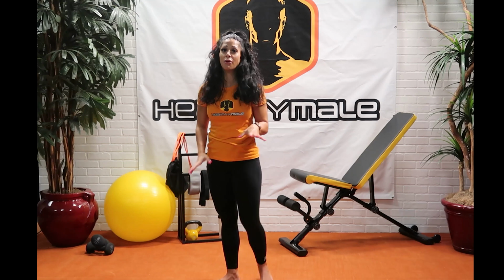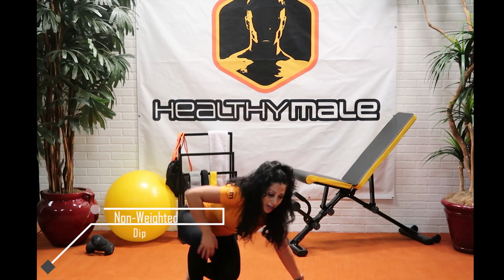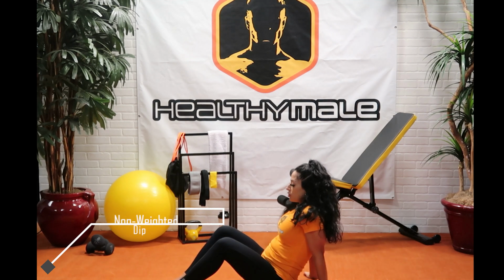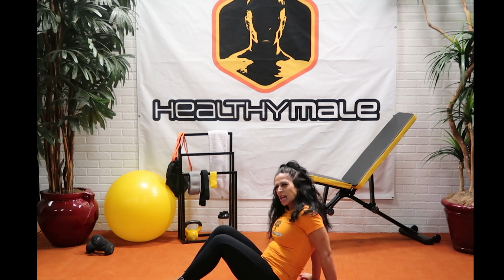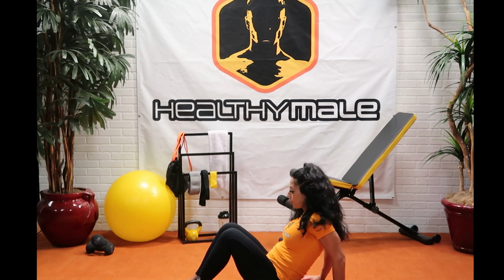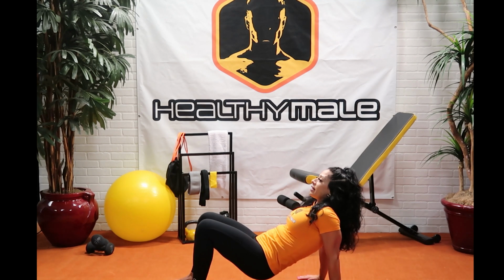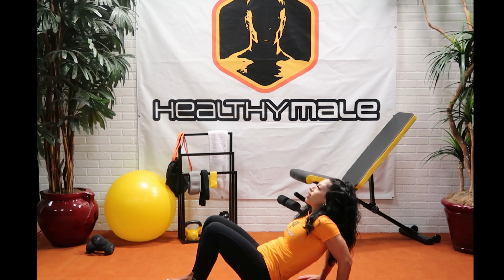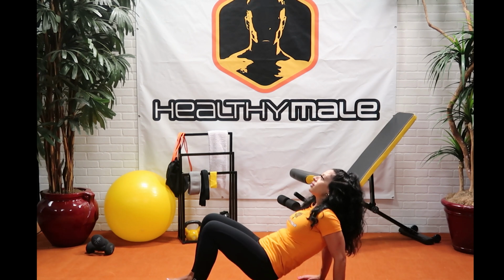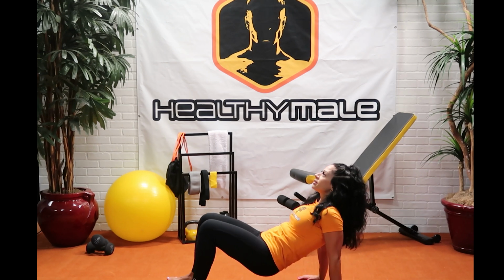Very good. Now we're going to move back down into the ground, and we are going to do a non-weighted, non-elevated dip. So we are going to move into somewhat of a tabletop. We're going to have our fingers pointing towards our heels. We are going to bridge up slightly, and we're going to bend at our elbows here. Dipping our pelvis to the ground, keeping our chin up.